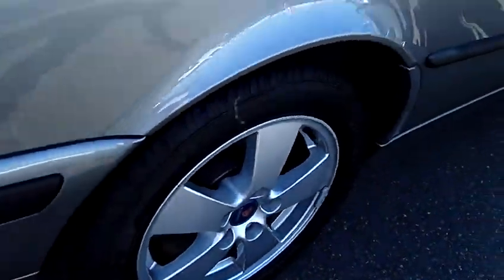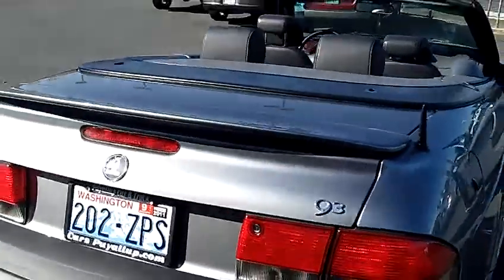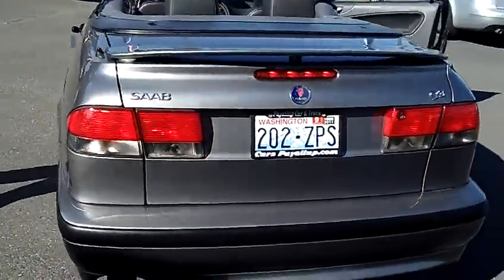It's got the nice Saab alloy wheels. This is a local vehicle. Clean vehicle history report, never been in an accident.